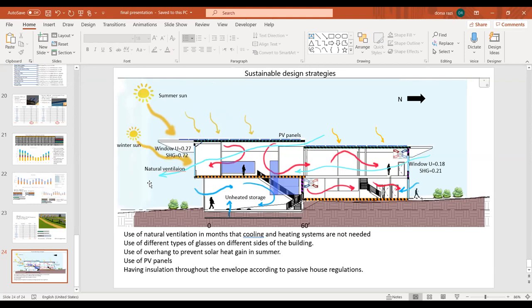Well, I presented my midterm and there were so many problems with it. The roof shape was so big, so tall, that it was not a good thing for this building.